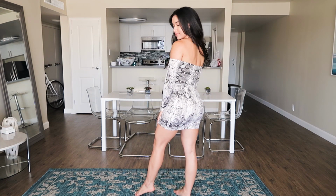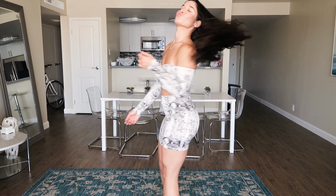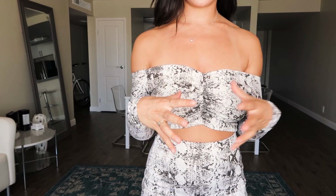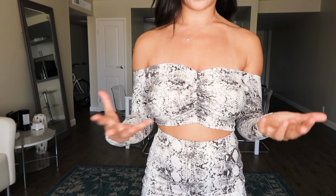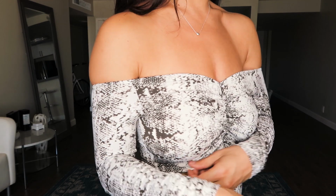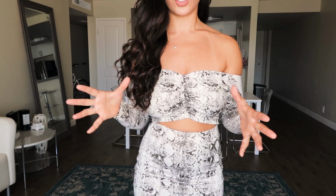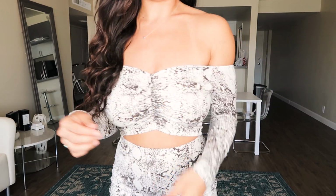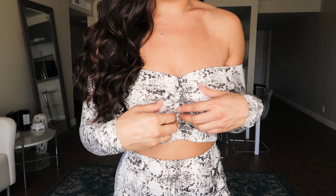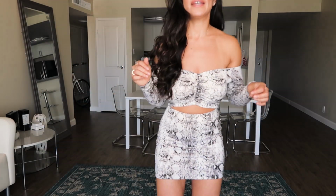Okay, so diving into this first outfit, it's a two-piece. It's a beautiful, beautiful animal print. I am obsessed with the top because you could wear it with a strapless bra. I prefer not to. Anything that I can get away with without wearing a bra, I'm all about it. I'm a 34 double D natural, and I've yet to find an actual bra that works for my boobs. So you could totally pull this off without a bra because it's off the shoulder, and there's like a scrunch ripple going on, so you can't see your nipples or anything like that.